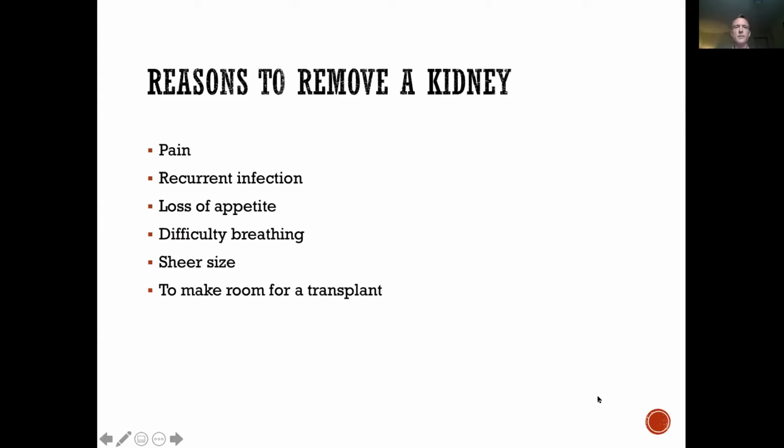You can also find that people are troubled by infections that keep on coming again and again. And some of you might find that you've been put on antibiotics all the time in the community to try and stop that from happening. And others may have been in and out of hospital with this type of kidney infection. Again, if that keeps happening, that could be a reason to remove a polycystic kidney.